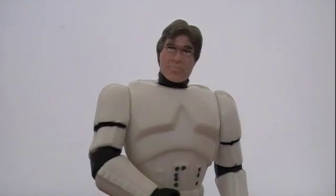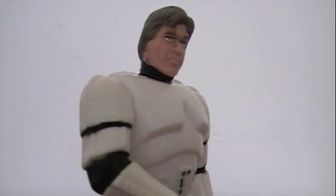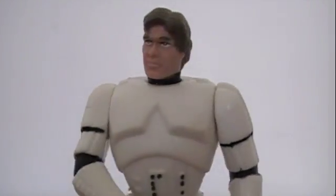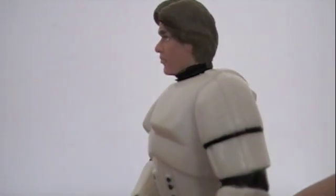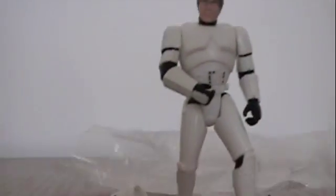That does look like Han Solo. The cheeks are maybe a little filled out, and his chin isn't as strong. But that is Han Solo. That's a really good likeness of Harrison Ford. Very, very nice.